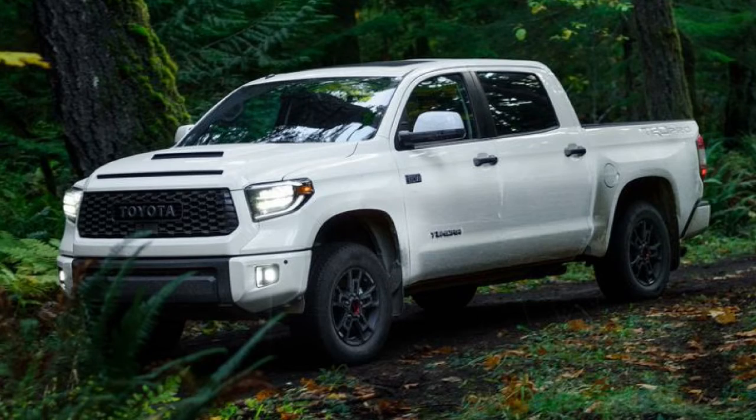Number 9 is going to be the Toyota Tundra. Again, another V8 powerhouse. 4.6 liter V8, 310 horsepower with 381 pound-feet of torque. So again, a lot of pulling. It could tow roughly about 10,200 pounds, which is an awful lot.